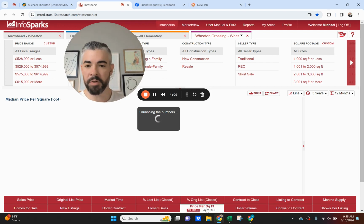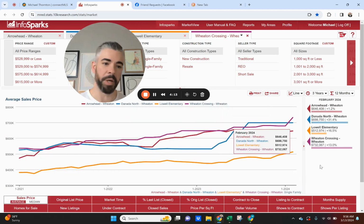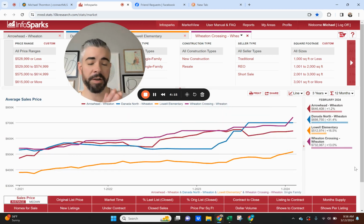Price per square foot should move in line with home sales, as this is having trouble loading. But basically the story here is, depending on what neighborhood you're in, generally speaking, in South Wheaton, you can get a little bit more house for the same price because you're a little bit further from downtown. So that's the trade-off. Whereas in Lowell Elementary School District or Hawthorne, Washington, Longfellow, those are a little bit higher price per square foot. And that's mainly because you're closer to downtown. So that's definitely a trade-off.